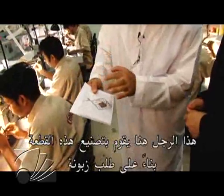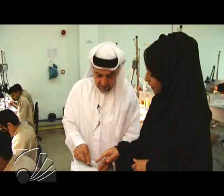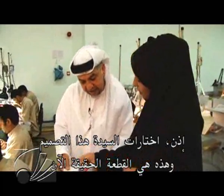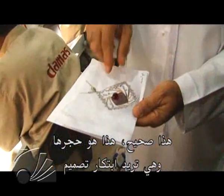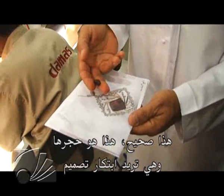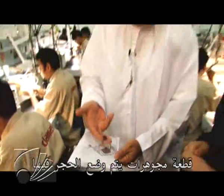The gentleman here is manufacturing this piece as per a certain order. The lady actually chose this design, and this is the real piece now. That's right. That's her own stone, where she wants to create a design, a jewelry pendant, where her stone will be set on it.